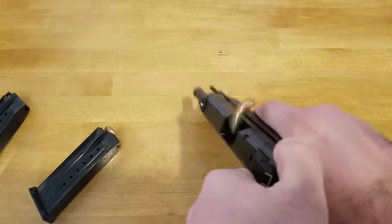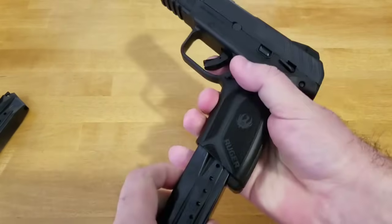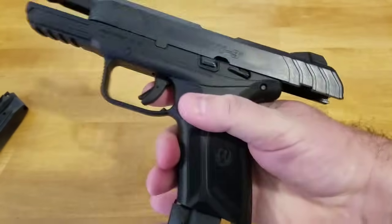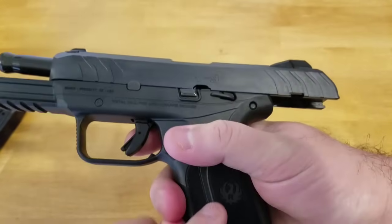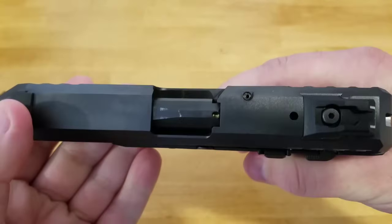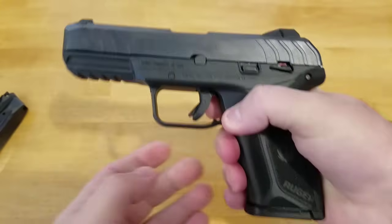I'll go ahead and make this safe. I'll show you one more time. Firmly insert this. It closes the chamber, or the slide, and it chambers the next round. So this is something that caught me by surprise.